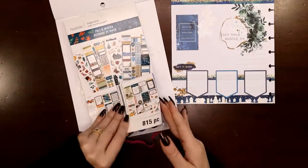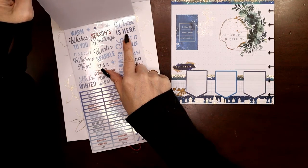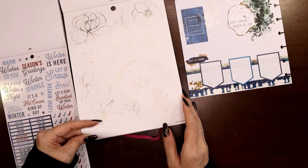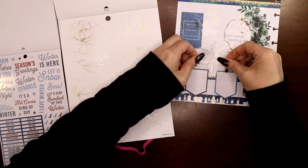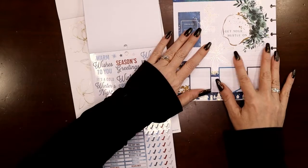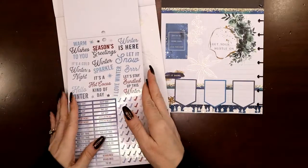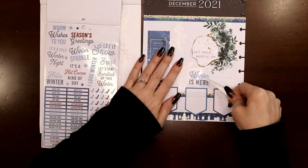And then let's see, is there anything in this book? Winter is here. I could layer that on top of one of these. This looks kind of like the outline of a poinsettia, you know? Just a little bit. Yeah, I think I like this idea. Okay, we're gonna put this here. Hello, winter. Because again, the first day of winter is in December. So either hello, winter or winter is here. I think winter is here. Let's do that. Oh yeah, I like that. I'm just gonna put it right over top of that gold sticker.